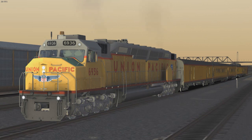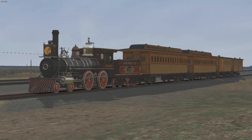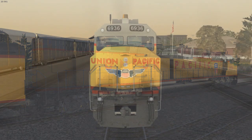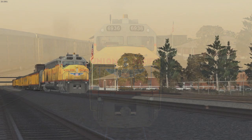Easily one of the most famous diesels on the Union Pacific was this, the EMD DDA-40X. 47 of these colossal locomotives were built between 1969 and 1971, and they earned the nickname Centennials, presumably because they were built exactly 100 years after the Golden Spike Ceremony. At a staggering 98 feet or 30 meters long, they were one of the longest single-unit locomotives ever built. The first DDA-40X was retired in 1984, with the whole class having been retired by 1986. 12 of them are still around today, with 6936 being part of Union Pacific's heritage fleet.